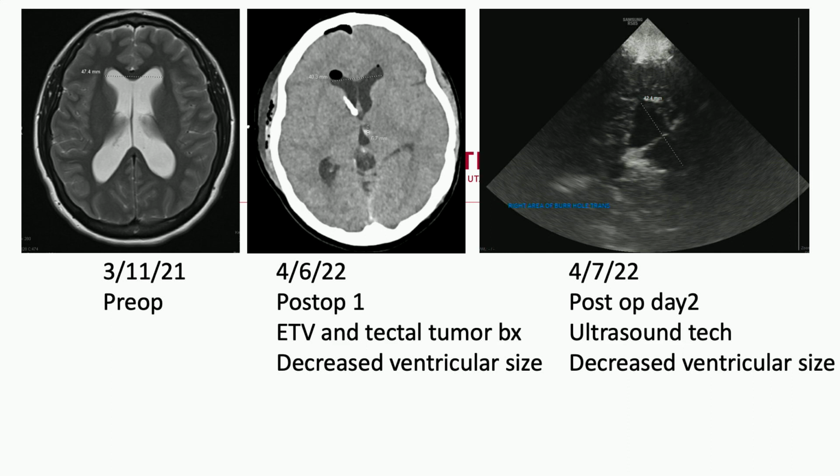You can see preoperatively what her ventricles look like, and on our postoperative day. We also did an ETV procedure, which is a way to sort of internally shunt the fluids without placing a shunt catheter. That catheter there on post-op is just our temporary catheter. And basically, on post-op day 2, you can see that the ventricles have decreased in size. You can measure it. This is ultrasounding through this implant that we place.